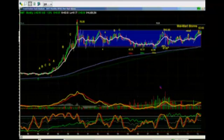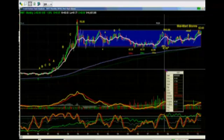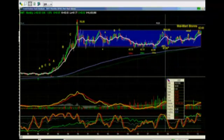Is this going to be different? Well, this is what is different. Whereas last time it did that at 63.51 with the doji in the monthly chart, September of 2008, that was 9 years later, there was a volume spike to the top. I call those climactic spikes.